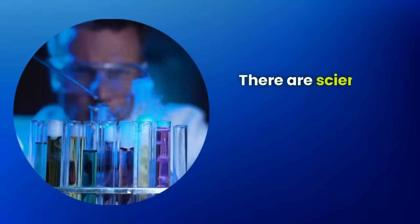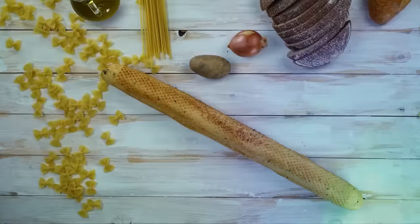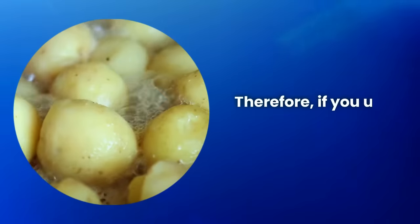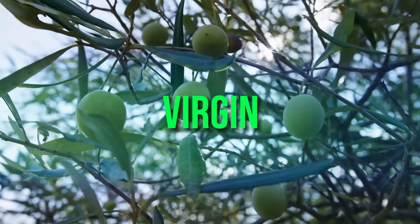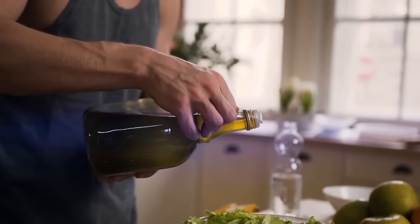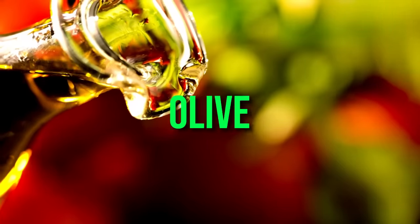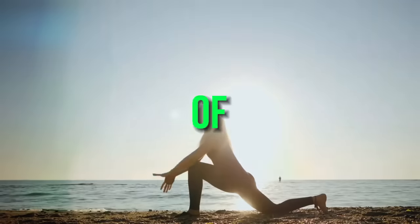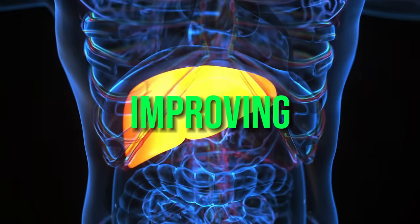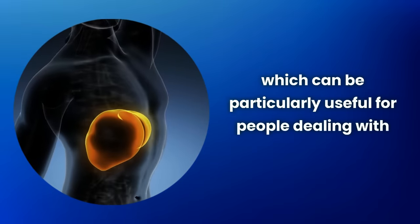Number 6. Consume extra virgin olive oil. There are scientific studies, especially those that address the Mediterranean diet, which indicate its potential benefit in the treatment of liver fat. Therefore, if you use pork lard in your diet, a healthy alternative would be to replace it with extra virgin olive oil. This is because olive oil is rich in monounsaturated fats, which are considered good fats. This type of fat is known for its health benefits, including improving liver function and reducing inflammation, which can be particularly useful for people dealing with liver fat.